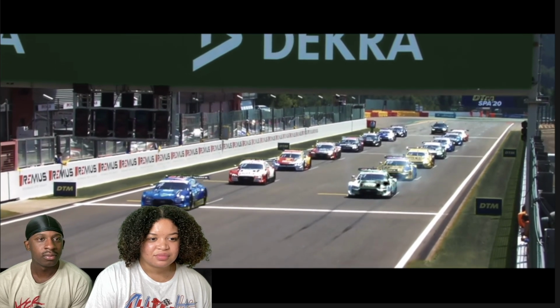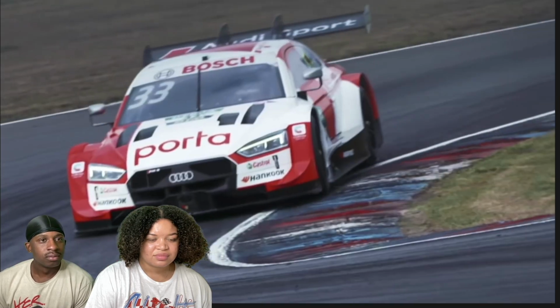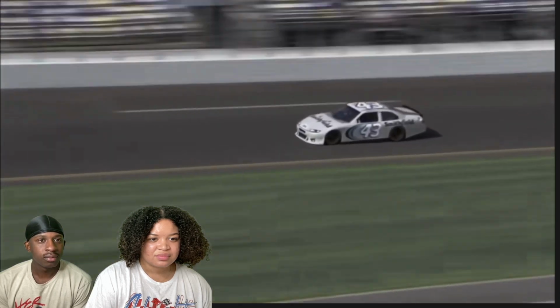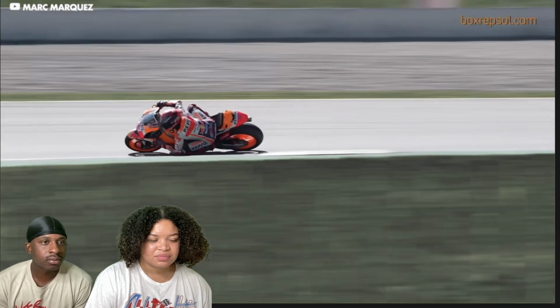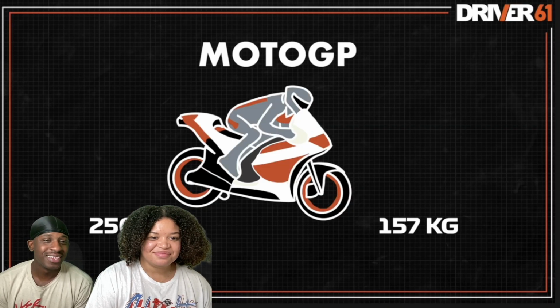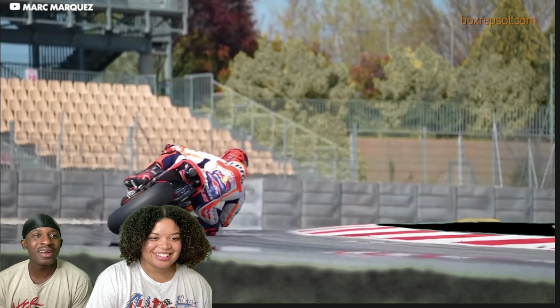Then comes the DTM cars, the German Touring Car Championship. These are actually very similar to GTEs, so we'll see how they stack up. Then we have NASCAR, which are obviously designed with ovals in mind, but are racing on many more road circuits in recent years. And then finally we have MotoGP. They be getting low, but they need to be touching the ground. They lose out around the corners as there's much less rubber on the road. That's kind of weird. How are they not falling?